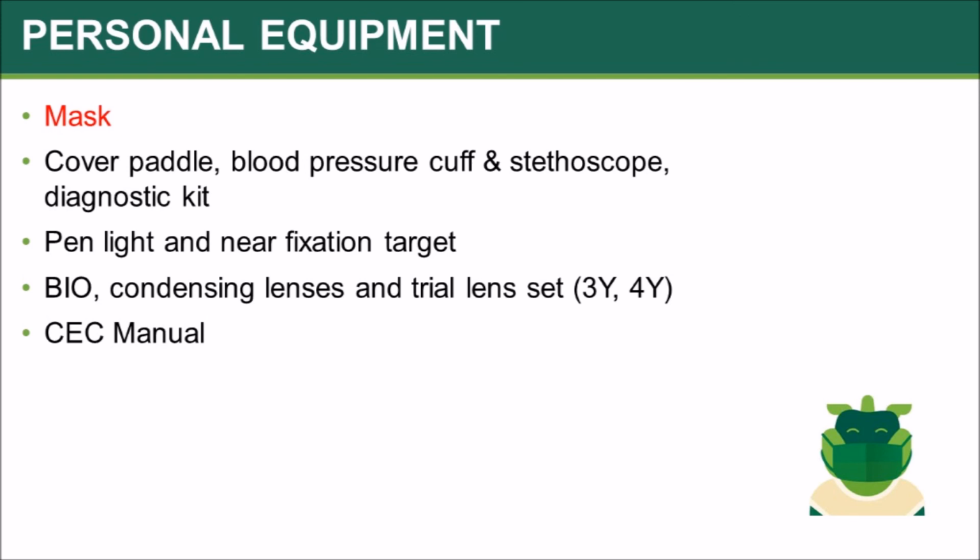The third and fourth year students will need to bring a BIO, condensing lenses, and a trial lens set. You probably only need about one trial lens set for the entire group because we do have some trial lenses out at Western. Everyone, especially the captain, should bring their CEC manual because it has some little tidbits in there in case you forget some things from this orientation.